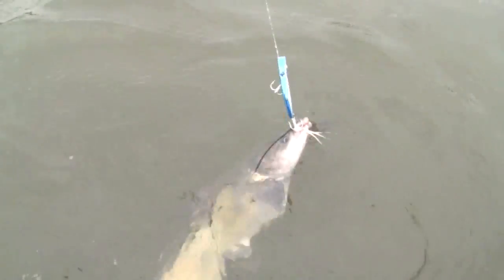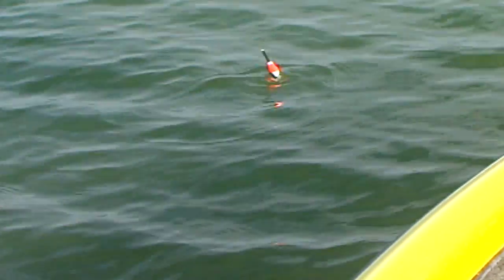Channel cats are very active right now across the state. They also are coming up shallow, right up near the surface. You can catch them. You're going to catch a lot of them on crankbaits. Use your regular cut baits. You're going to catch them on top of those flats about 10 to 16 foot of water.